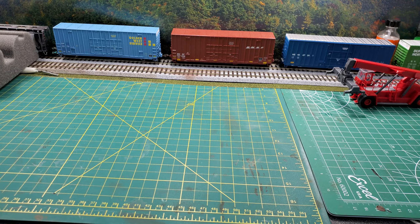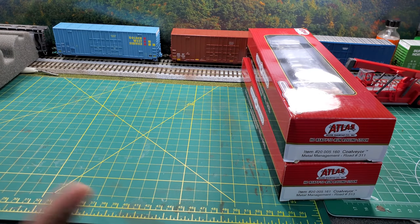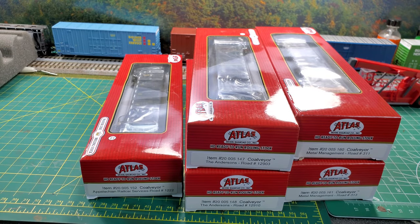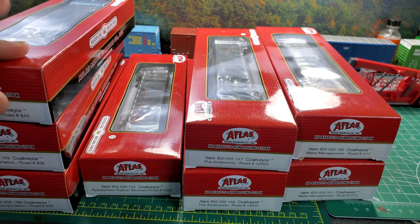So today we're gonna take a look at these cars I got from Atlas Model Railroad Company. Metal management pink schemes here. Same road name, but different road number. Also here we have our Anderson, but Appalachian Railcar WILMOT Transport. Have 8 cars here all together.